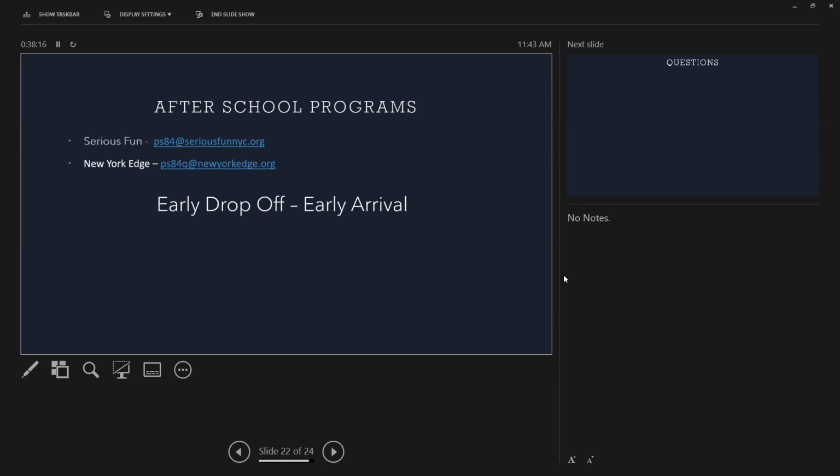What I can say is that Serious Fun does offer scholarships. There is about 10 or so spots that they have for scholarships or reduced tuition. The best way to inquire about that would be to email ps84@seriousfunnewyorkcity.org. That would be the best way to inquire about that program. You would just shoot them an email, say, hi, I'm interested in a scholarship for Serious Fun. And then from there, the director of the program will then talk to you and walk you through the application process in regard to that piece.